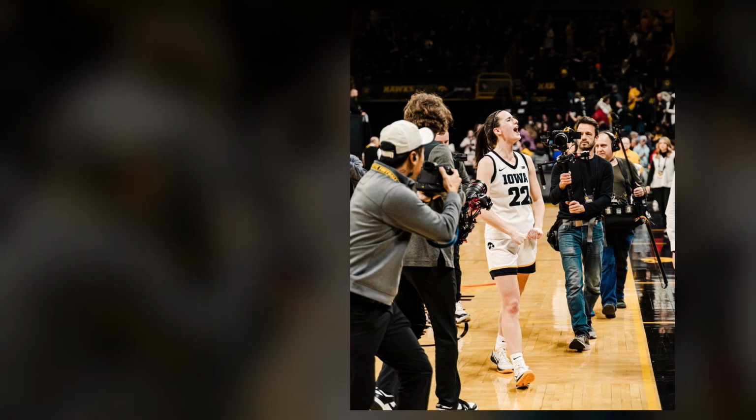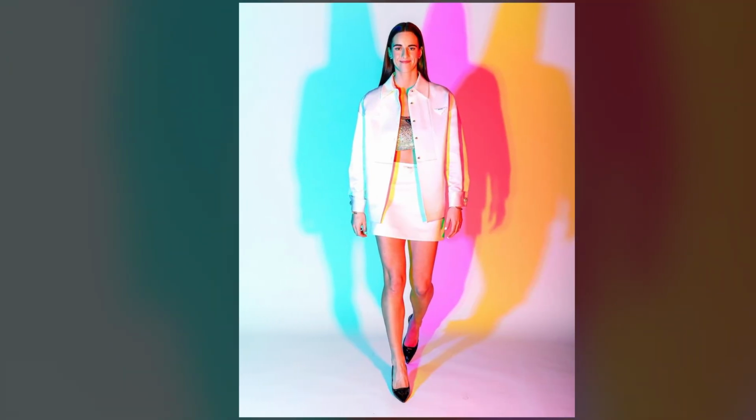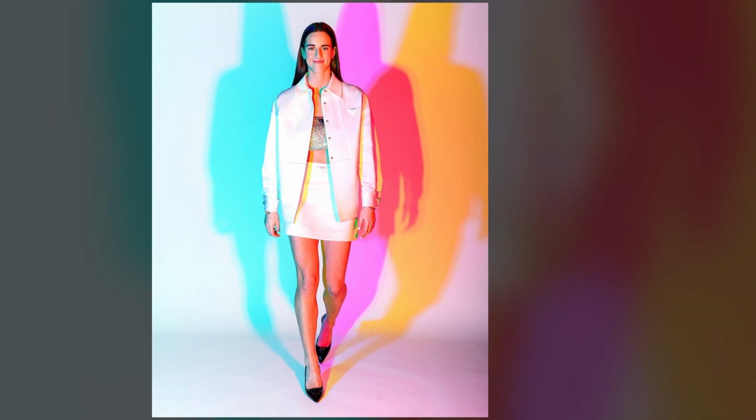Clark may do historic things in a Fever jersey, but she certainly cemented her legacy connected to the Hawkeyes. Secondly, women's college basketball may resonate more for casual collectors than the WNBA. Viewership for the WNBA has been growing steadily, but is nowhere near the record audience for NCAA Women's March Madness set by this year's Iowa vs. South Carolina championship game.